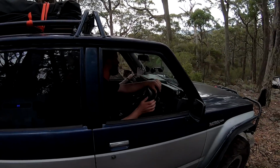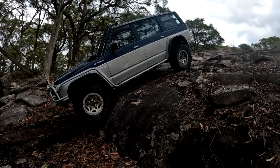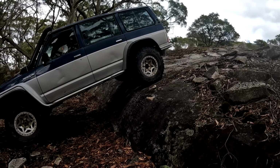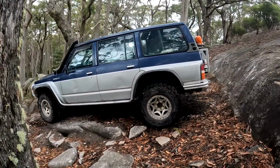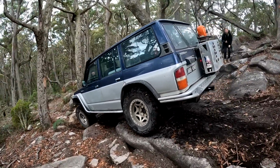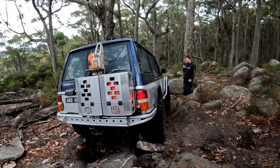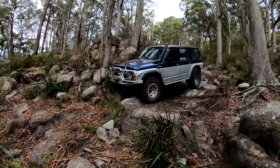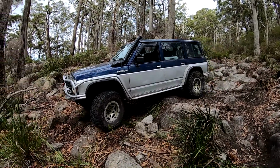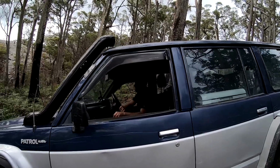Mr. Smooth. Righto, left hand down there. Nice steering, Piz. Well, that track was actually unreal. I quite enjoyed that one.